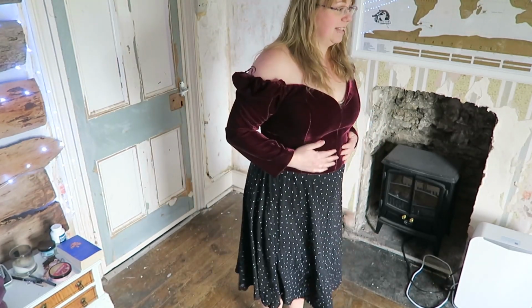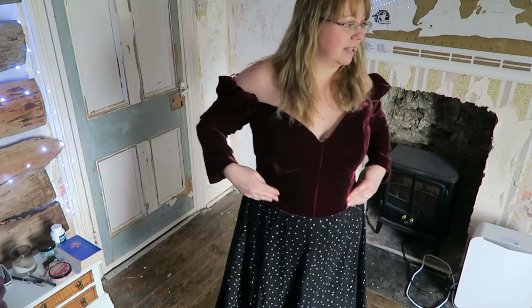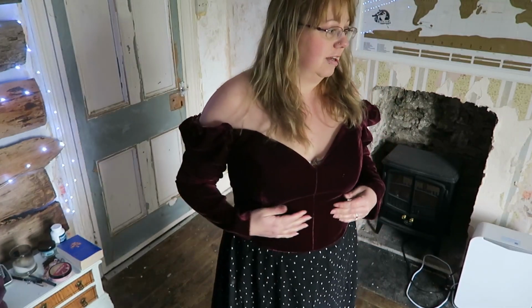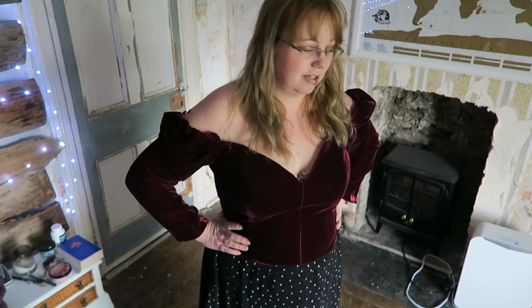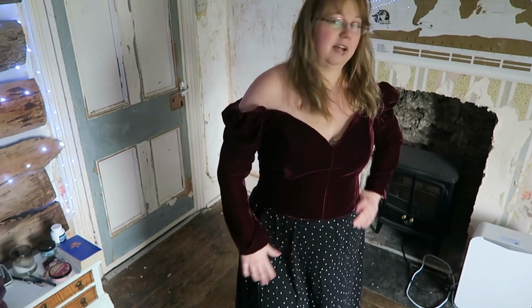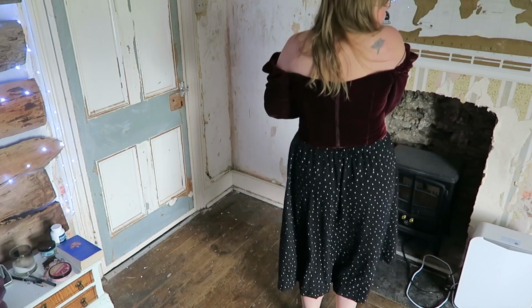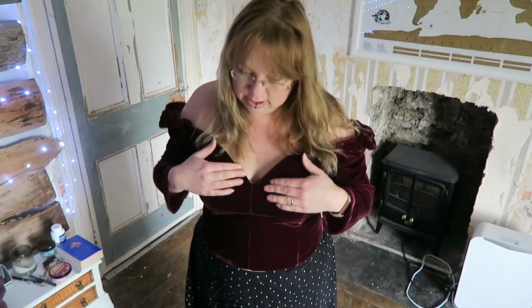So, yeah, I feel quite slim in this because it's boned. I feel quite slinky. A bit slinky, a bit sexy. I don't think this skirt particularly goes. I think this is too casual. Because this is quite plush, rich velvet, I think I'd need a bit of a smarter skirt to go with it probably. But I kind of like it. Oh good, I haven't wasted my money totally. Different bra, obviously, but I think it works.